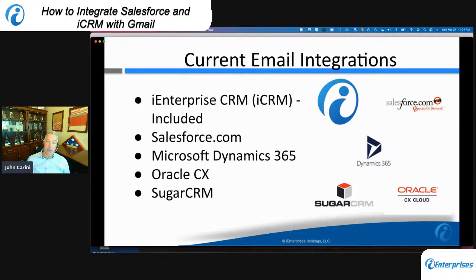So I know many of you have Salesforce.com, and you're probably using our connector for Salesforce.com, which integrates Gmail and Outlook with Salesforce. And that's great, and we'd love to keep you as that customer, but we actually have our own CRM as well called iCRM or iEnterprise CRM, and that comes with the Gmail and Outlook integration, as well as everything else we offer at one price. We don't play games with pricing, and I'll actually show the pricing and talk about it towards the end.